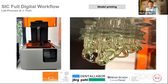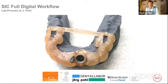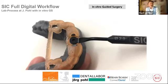So then the printing of the template and the model. And then to avoid every mistake, we tried to have this operation done before to show how precise is the model, how precise is the template, and how is it possible to insert the implant in the correct axis. After doing this, we have the implant in position and the prosthetic crown as an immediate loading. And after doing the real operation, we compare these both operations, the in vitro operation and the in vivo operation, and we showed that they are very accurate. So we did this.